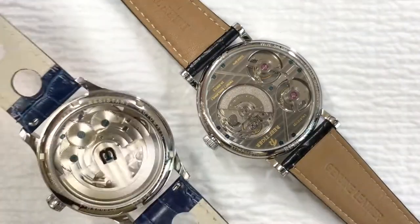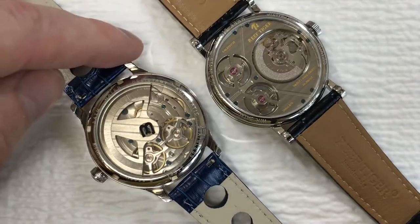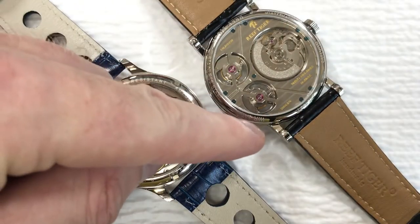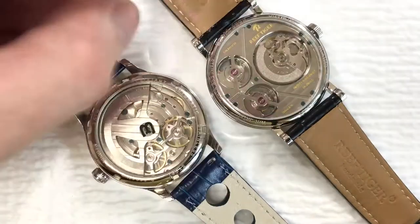Let's go to the reverse. Now, again, the finishing's better here. I like the look of both, really, from the reverse. I like the engraving around the Reef Tiger a little bit better, where it has the information, like the water resistance, the brand name, information about the model. It's a little bit better on the Reef Tiger.